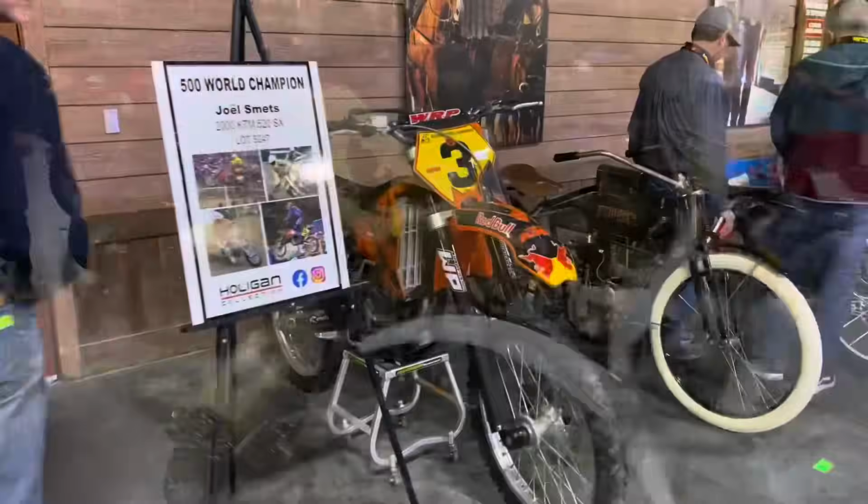Look at what is right next to it. No reserve. That is a 2004 Honda RC51 dedicated to the late, great Nicky Hayden. It is the Nicky Hayden edition. We've got so much to see, guys.